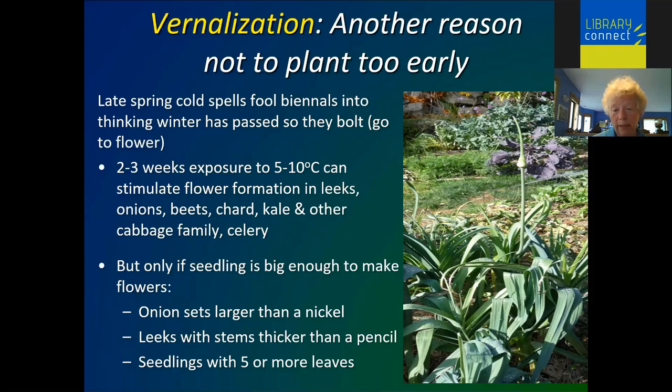But what if you put your leeks out this spring, and then in July, they start sending up flower stalks? That can happen because if we plant too early and they grow pretty well, and then we get some cold weather, like in April or May, a couple of cold weeks, the plants are fooled into thinking winter has happened. And then suddenly in July, you find your chard all going to seed, and your leeks, your onions, things doing strange things, flowering prematurely.